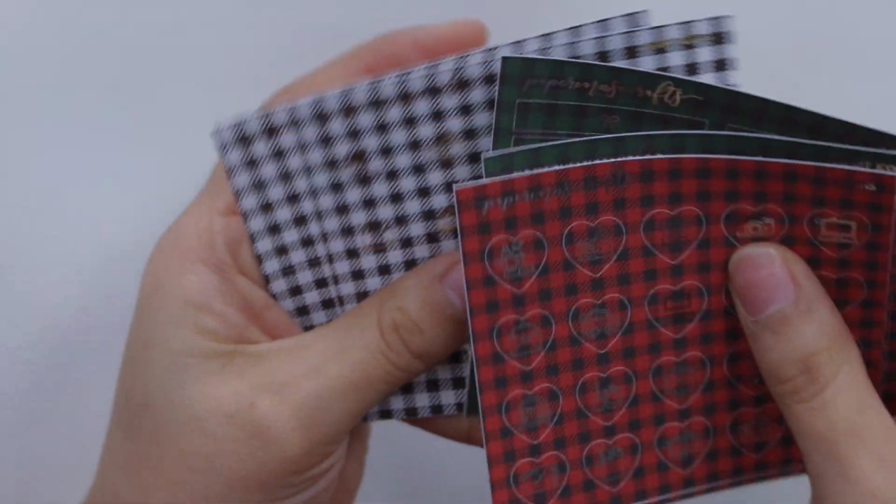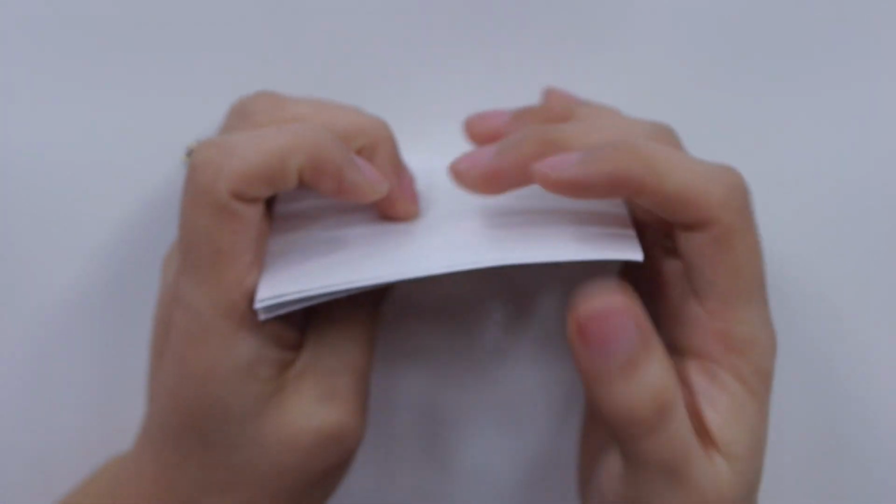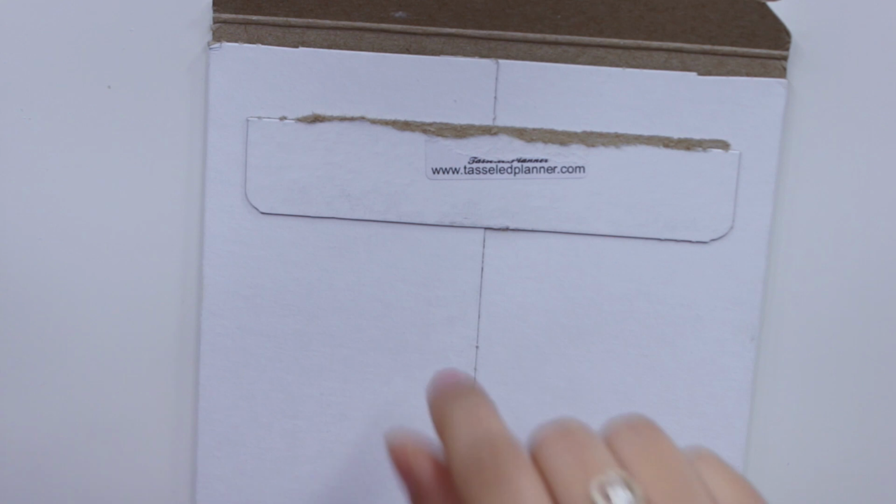Really hard to see on camera, but they're super cute and I can't wait to use these. I think I'm gonna start using them in December, yeah, for my Christmas spreads. The next shop I've also seen her use quite a lot, and the shop is called Tasseled Planner.